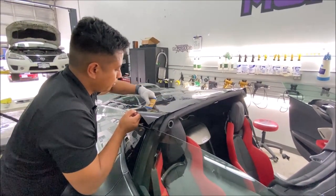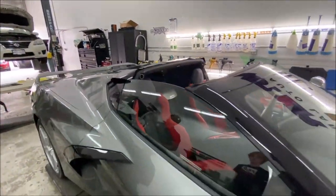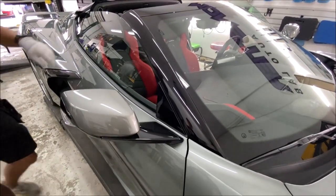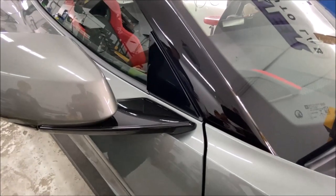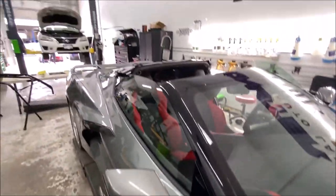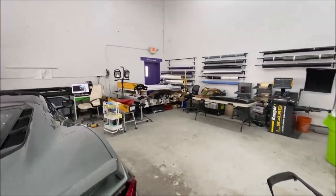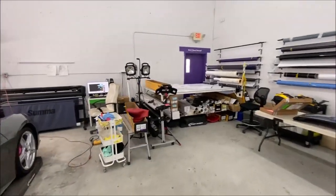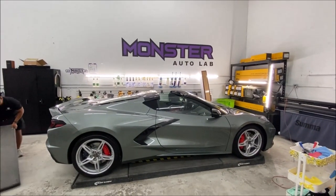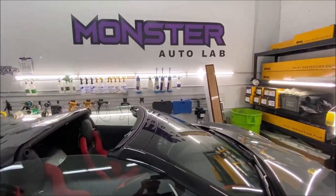This is more of a premium film that I'm using. Nice. Well, it looks amazing here. Like, yeah, it's a cleaner finish. That looks so good. Even comparing these two pieces, it's like, yeah, so nice. Wow. Yeah, Jason Monster Auto Lab, they're doing an awesome job.